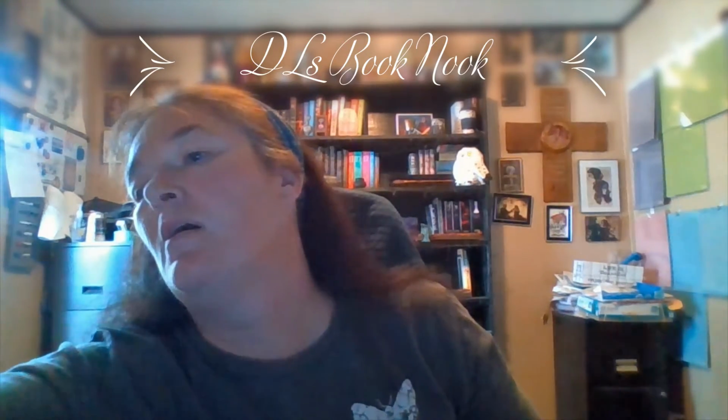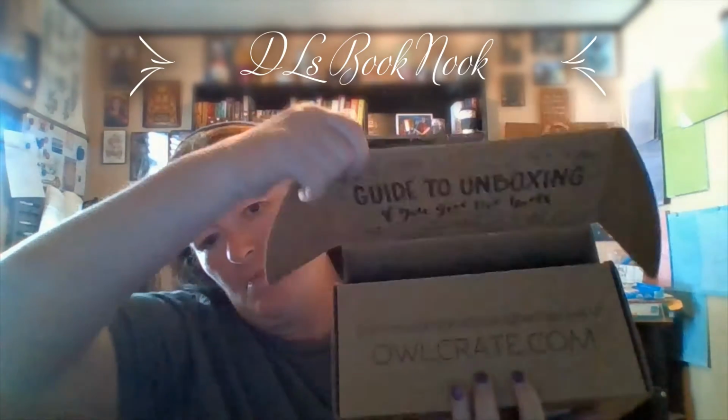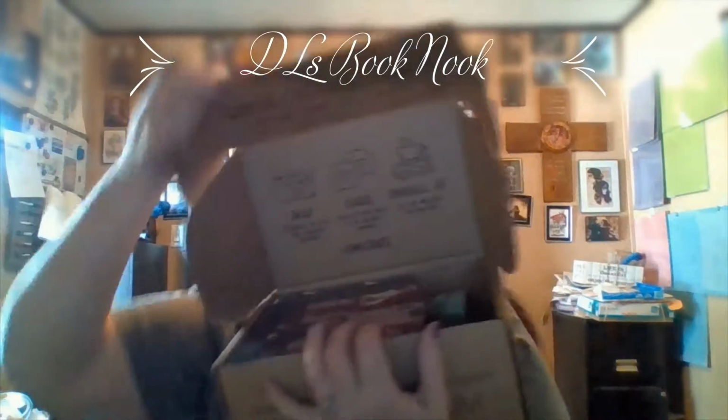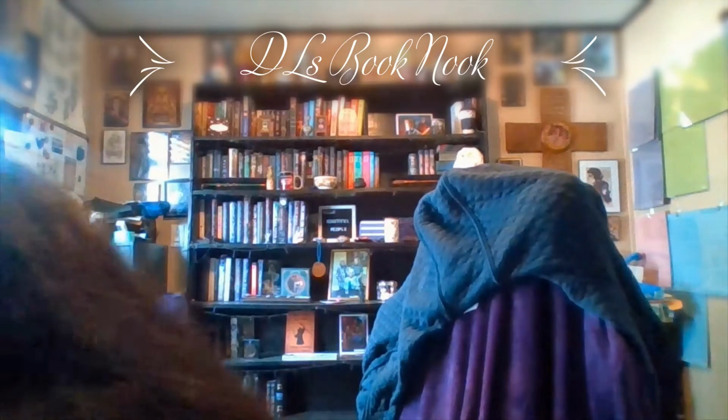Owlcrate. One of my swords. So that's our... This is March 2022's Artistic Obsession.